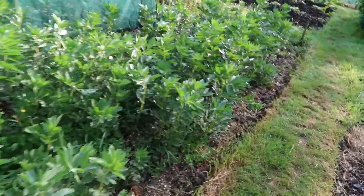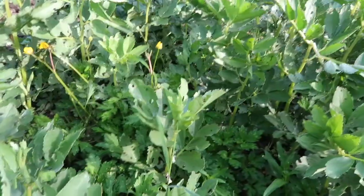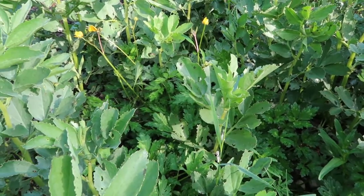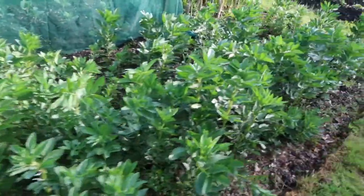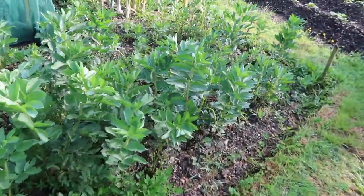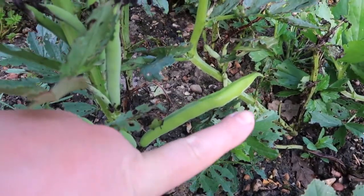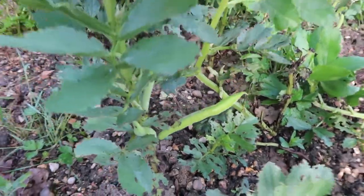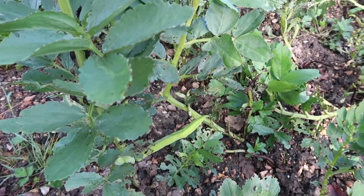Broad beans are doing well. We've got quite a lot of flowers coming, and also first pods, so I'm pleased about that. There's a few in there that are a little bit bigger. I reckon another week or 2 and we'll be harvesting. There's one here, look, I can show you. If I put my finger in there for scale, it's about the length of my index finger, but it's not fattened out yet, so we'll wait and see what happens.